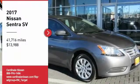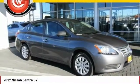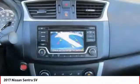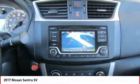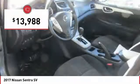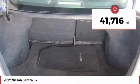Take a ride in the 2017 Sentra. With its spacious and versatile interior and stellar fuel efficiency, the Nissan Sentra is the obvious choice for anyone who wants to enjoy a stylish and comfortable ride and is priced below $15,000. This vehicle has less than 45,000 miles.